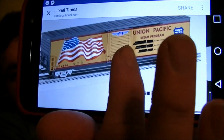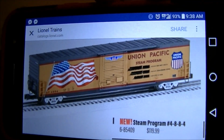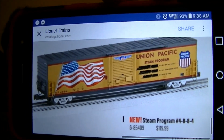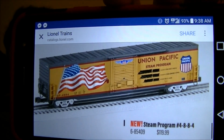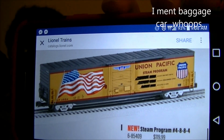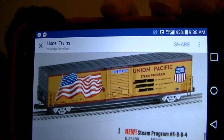Right here, they've actually offered one for the Steam program. As you can see, they've got the Big Boy, the Challenger, and the 844 on there. So that would actually look really good paired up with my Union Pacific flag box car. So I'm probably going to get this car right here, just to get it to match with the rest of my UP stuff. So that's all I'm going to say about the catalog.